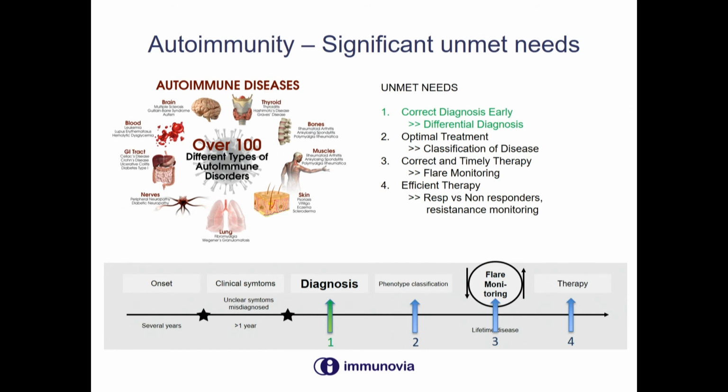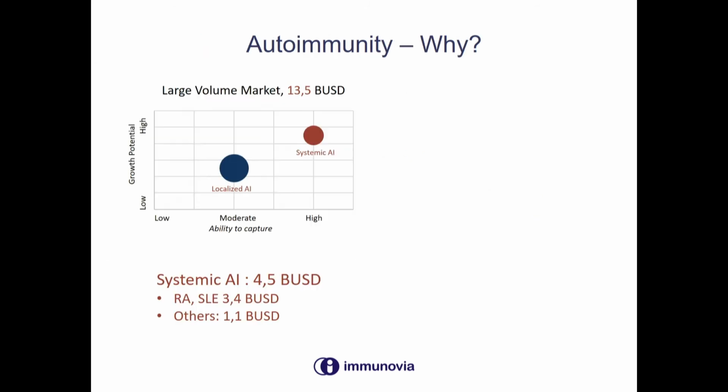We are also looking at number three here, and that is that most of these are chronic diseases. You have it your whole life once you get it, but it goes and comes. Sometimes it's inactive and sometimes it gets active, called flares, skov in Swedish. And monitoring when and predicting when a flare will happen is really important for the clinicians. So that's where we are.